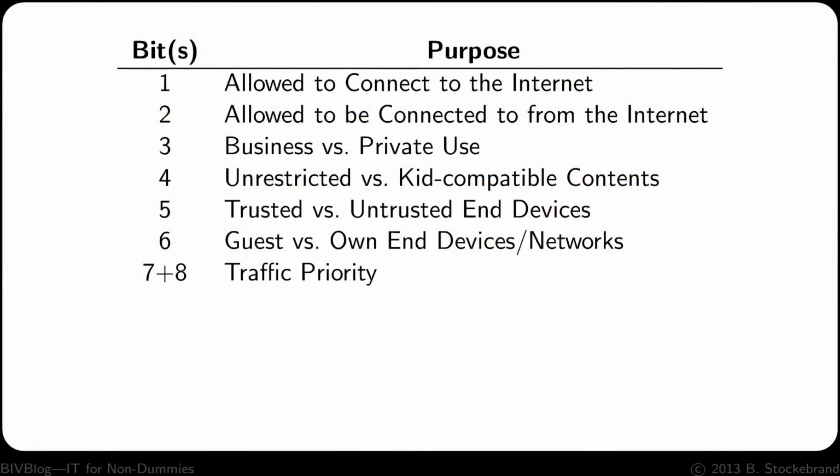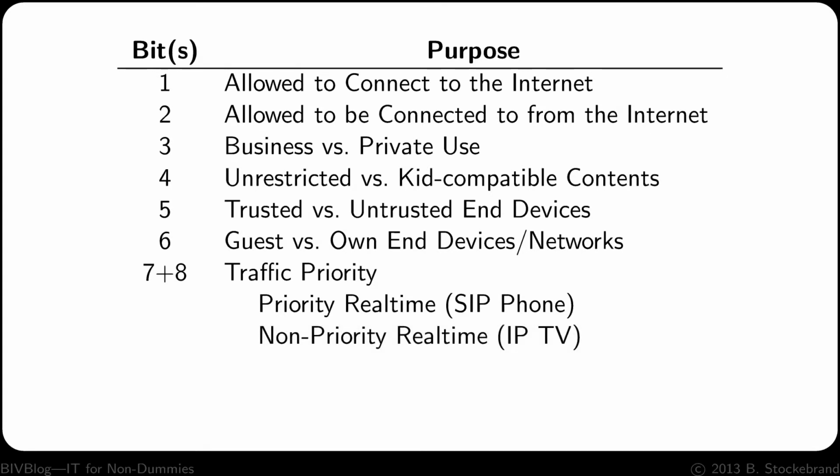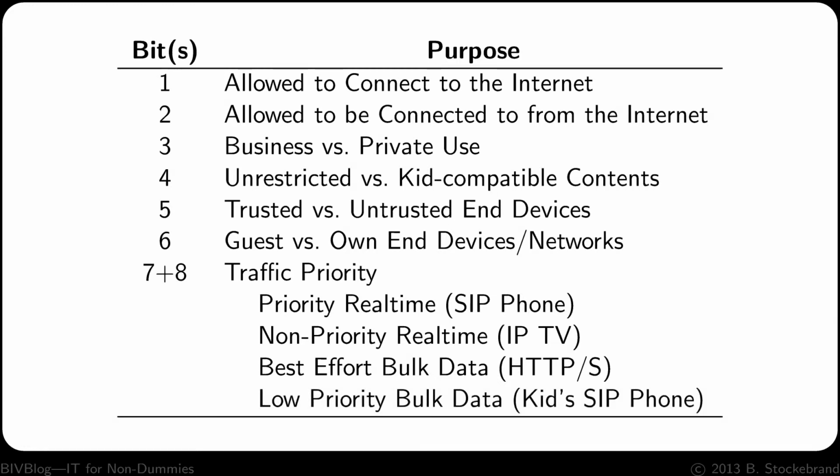And the obvious one to go for, which is something that Deutsche Telekom basically did as well, is to use it to identify traffic priority. First one to go is obviously priority real-time communications. In other words, your zip phone. And next is some real-time stuff that's not quite so priority because it's buffered, like your IPTV or internet radio or whatever. Then there's some best effort bulk data sort of stuff like HTTP, HTTPS or email, whatever, where it doesn't really matter if it takes a second longer or not. And last one is low priority bulk data, well, like your kid's zip phone, maybe, or whatever.